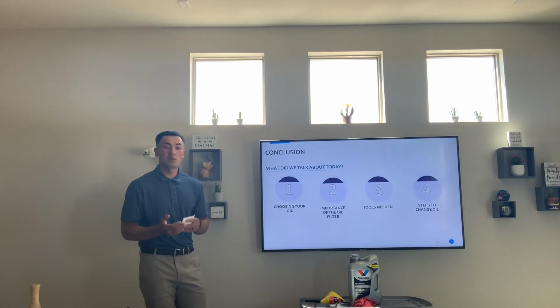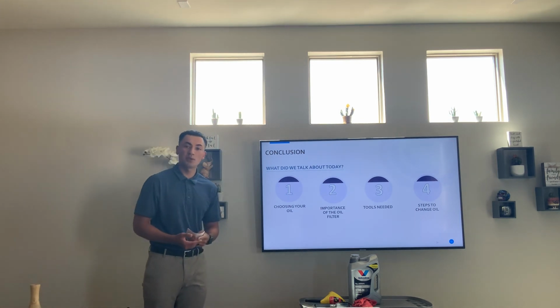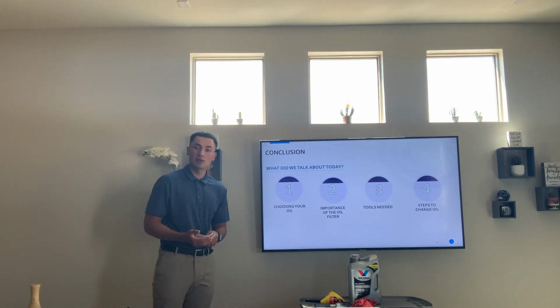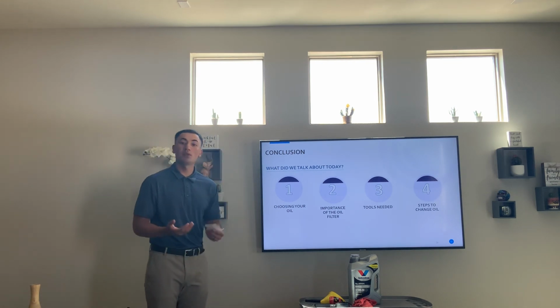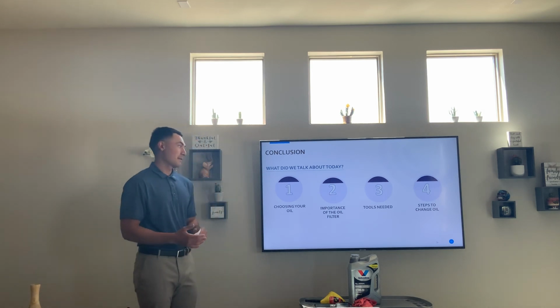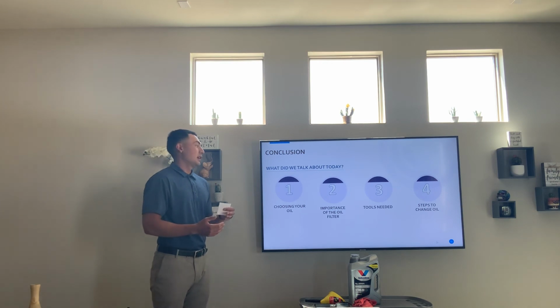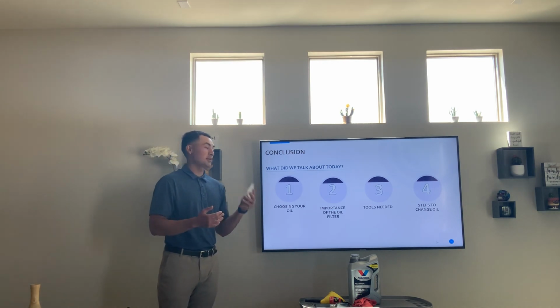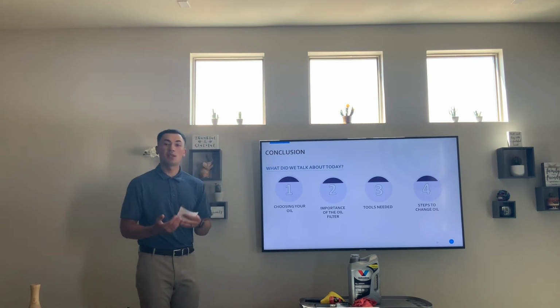In conclusion, what we talked about: one, choosing your oil. Make sure you check your owner's manual for what specific oil you need for your car. And two, the importance of the oil filter. Make sure you have a good oil filter and make sure it's catching all the debris and particles before it enters your engine. And three, tools needed, the tools that we went over in the previous slide. And four, steps to change your oil. Make sure you follow the steps carefully and safely.